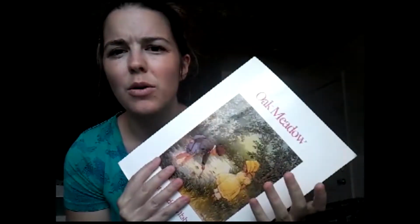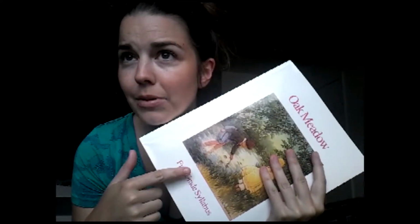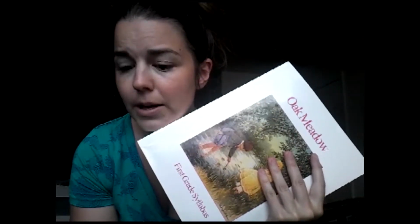And the reason why I'm saying both is because I think in the older books it goes by quarters. So it says the third quarter, and then the fourth quarter is summer, which you take off in a sense. But in the newer Oak Meadow books, I believe they're just trimesters: fall, winter, spring.